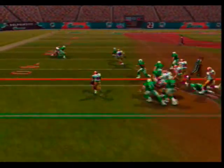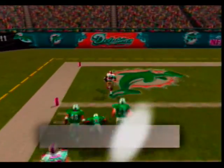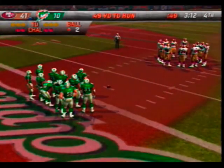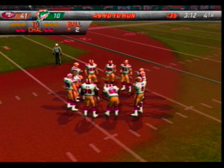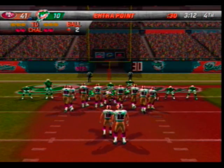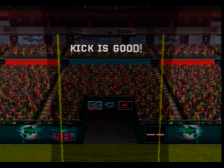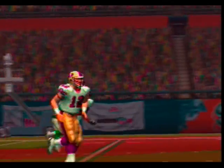A little misdirection. The 30, the 20. Touchdown, 49ers. An incredible run to get him into the end zone. Waller comes in for the extra point. The extra point attempt is good. The 49ers continue to increase their lead.